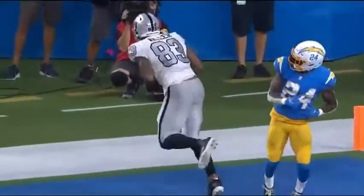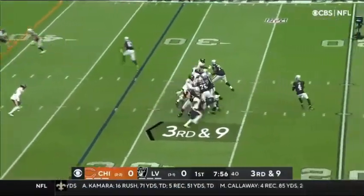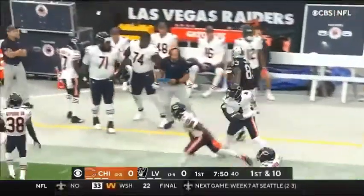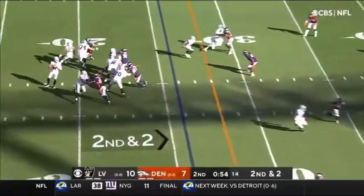Yards and two touchdowns in the second half. This even translates today. Carr on third and nine. Gets rid of it quickly. Wide open. It's the throw to Waller for a first down. Carr 10 out of 15 in the first half.